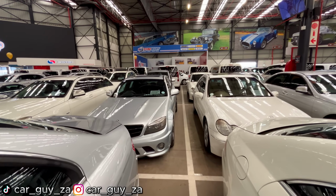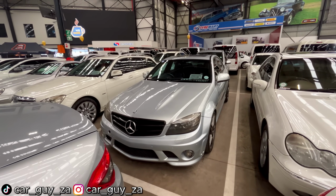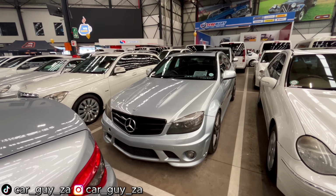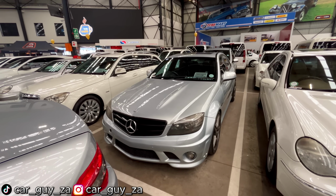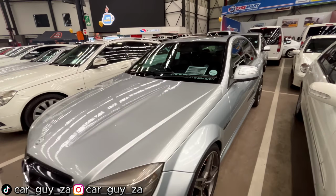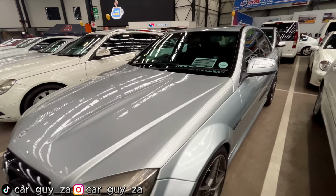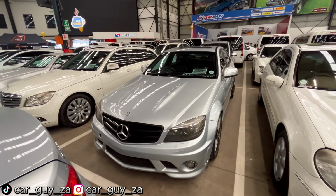Our bonus car for today is one of the best sounding Mercs that Mercedes has ever manufactured. It's this 2008 Mercedes-Benz C 63 AMG. It's powered by a 6.2 liter V8 motor. It says 6.3 but it's actually a 6.2 liter V8 motor. And of course I had to get the key because guys, this car sounds insane.